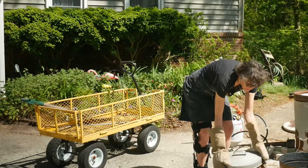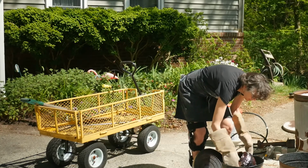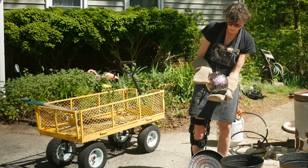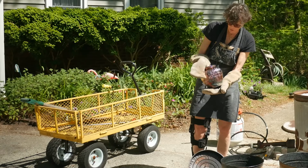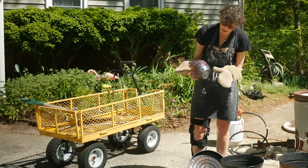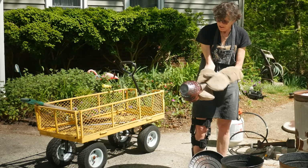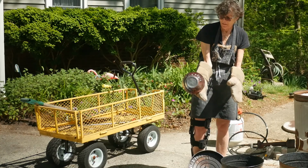Okay, the big reveal. Let's see if it came out. Oh, got some good colors. Wow, it's like super coppery. It's just really, really coppery. I think it got so hot, it didn't vary a lot. Except for on the bottom, the cooler area there has got a little bit more rainbow effect.